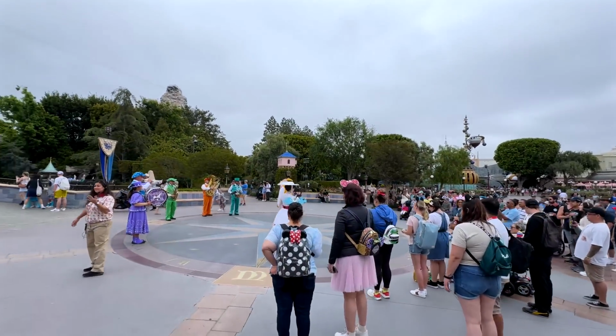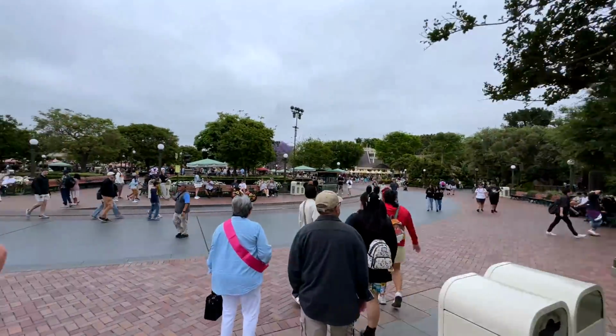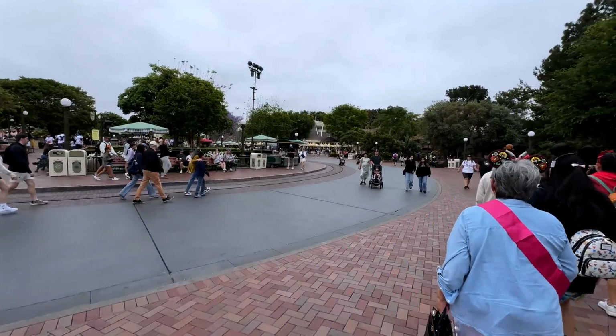I love it when you just kind of stumble upon streetmosphere happening in the parks like that. I wasn't planning on seeing that. You know what I mean? You just get to enjoy things.